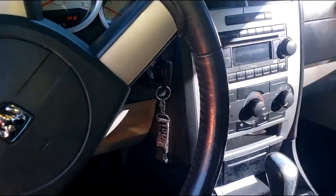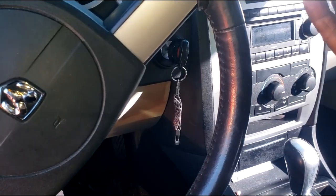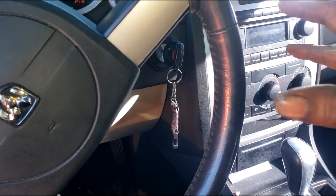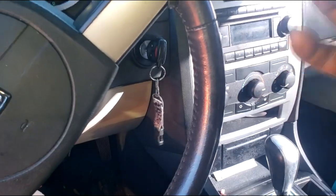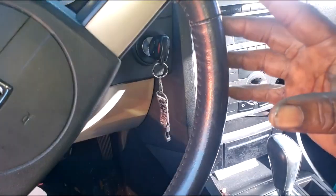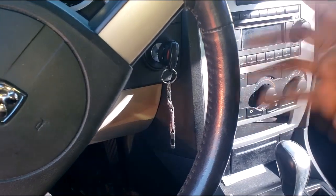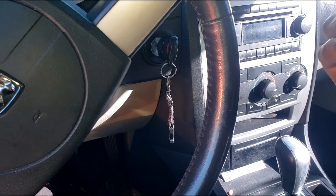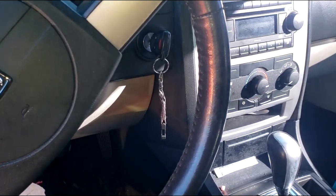Hey, I can hear that buzzing, guys. Remember what I said earlier? When you turn the key on, you're going to get a 3-second primer. That's the fuel pump primer. The ASD will kick in because there's no engine rotation. The crank sensor is not showing that the crankshaft is moving, so the computer will not allow the car to start. It will snatch the fuel pump away, snatch the fuel pressure away.